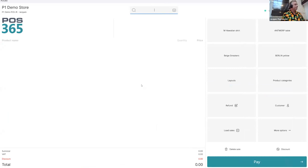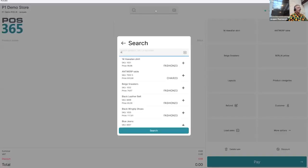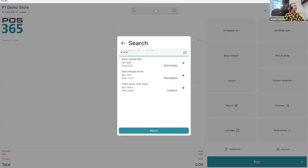First things first, if you want to sell something on a POS, you need to search and find the items you want to sell. The very easy one is using a barcode scanner. Of course, it works with both barcodes and QR codes and whatnot. On top of that, we have a search bar in the top, and that is a wild search. So it will find anything. If I write A, all items with an A will come. If I write black, I have these 3 items in my database that I can now sell.